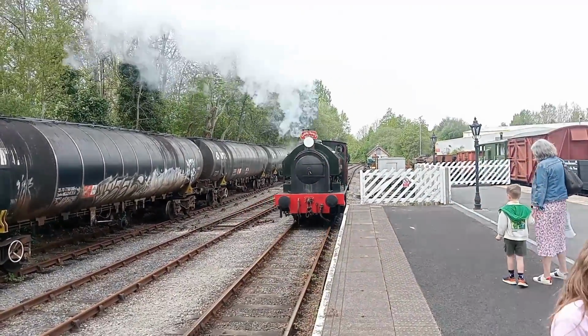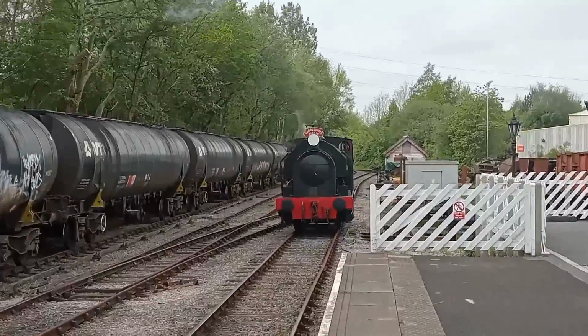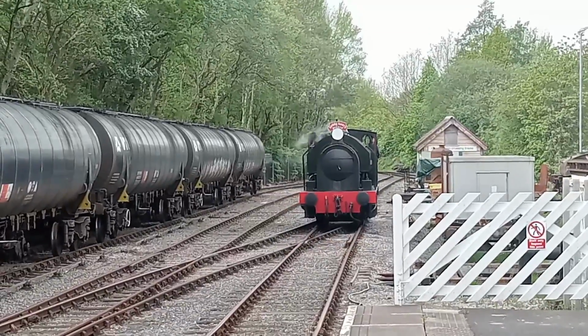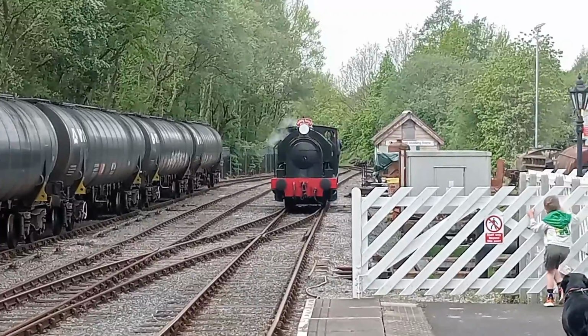She actually took my tickets off me and stamped them. I think she's a volunteer. But you can see now we're doing the run around. There's those modern image wagons parked on the siding right next to the steam engine, running around its 3-coach train.